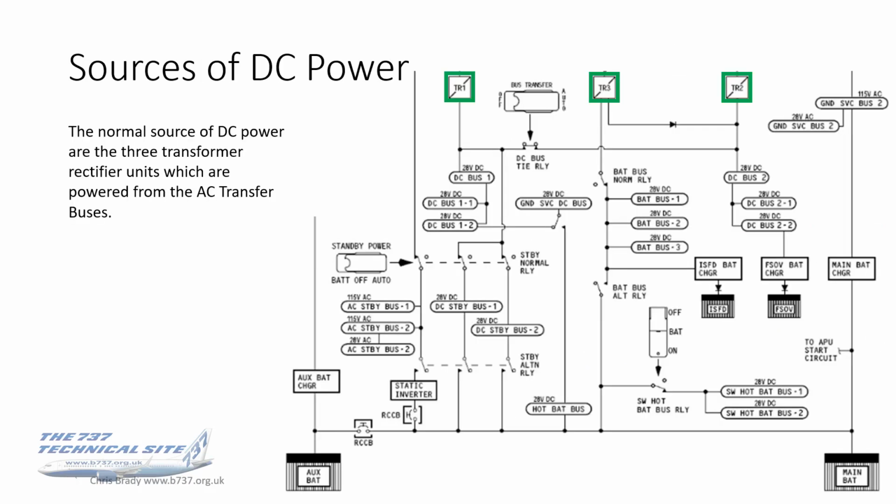Starting with the sources of DC power, the first common misconception to folk new to perhaps airliner systems or maybe new on type, some folk tend to think that the primary source of DC power are the batteries. In actual fact, that's not the case. They don't have the capacity for that. The normal source of DC power are the TRUs, and there are 3 of these transformer rectifier units on the 737, and they are in turn powered from the AC transfer buses, which are of course powered in turn from the generators.